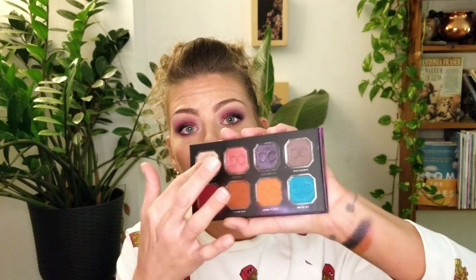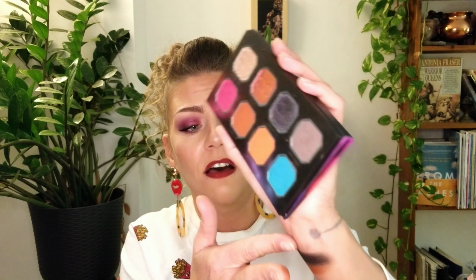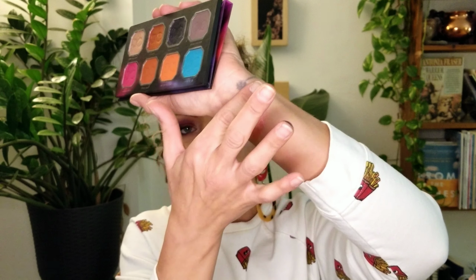Same thing with Eternal Light, this champagne shimmer. This one really pisses me off because it has larger glitter in it, and they fall. They just fall off of everything. The actual foil itself is really nice, but the glitter that falls out of it and all over your damn face is just like, fuck off with this shit. I don't like it. I don't like it. I don't like it.